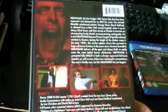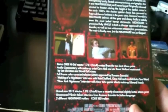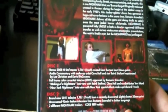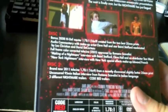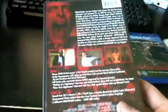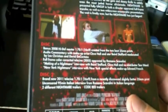Actually, 1981 low budget horror film. There you go. We've got three editions, I think, of the film. That's pretty cool. I don't know why they did that. You've got one that's created from the two best 35mm prints, and then disc 2 has a slightly better 35mm print. Why have both? It doesn't say if one's longer or not, so odd. And it has that controversial 95-minute Italian interview that has no subtitles. So I mean, that's pretty useless really.